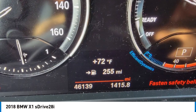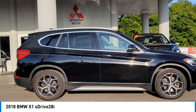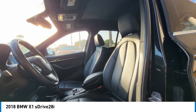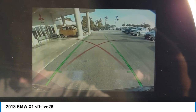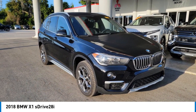We are pleased to show you the 2018 X1. Based on the BMW 3 Series, the X1 is a compact crossover SUV. Slightly smaller than the X3, the X1 gives you all the refinements, power, and style of other BMWs in a slightly smaller, sporty, and easy-to-navigate option.